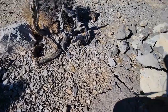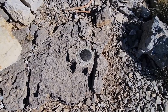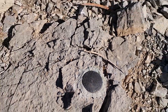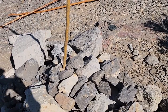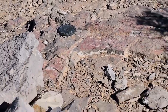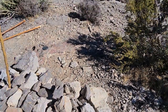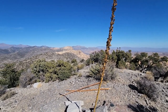Let's go around this side. I'll study these later to see why there are two different markers. There's the second marker. Okay, and there you see them both together. So I'll figure out why there are two. Okay, let's keep going. I'm burning up the time that I'm going to need to head up Hidden Peak.